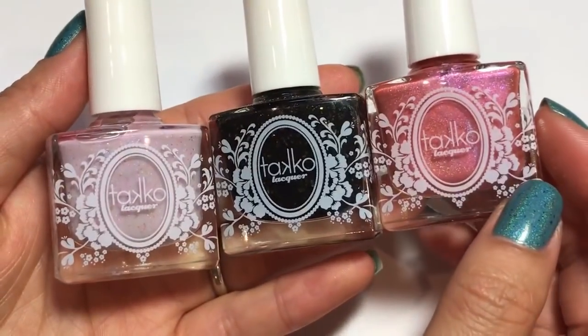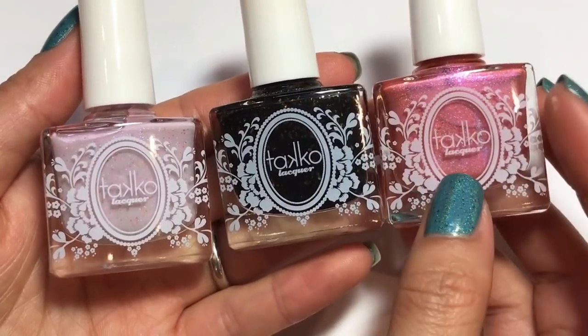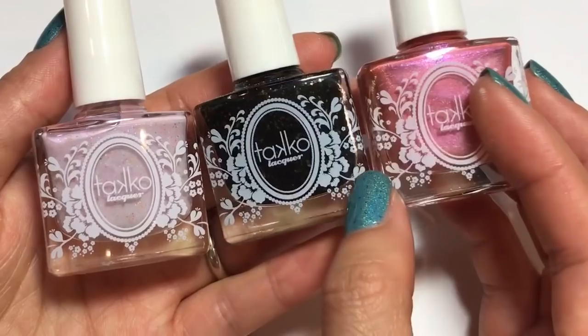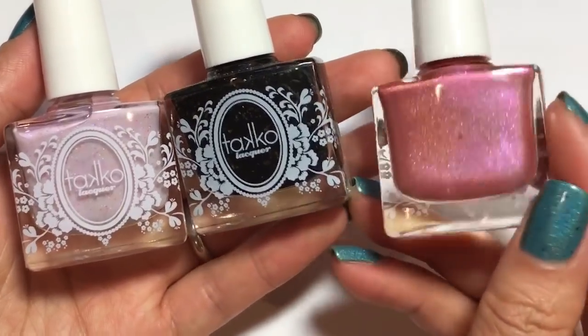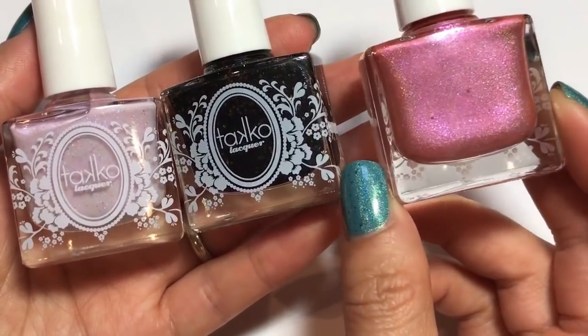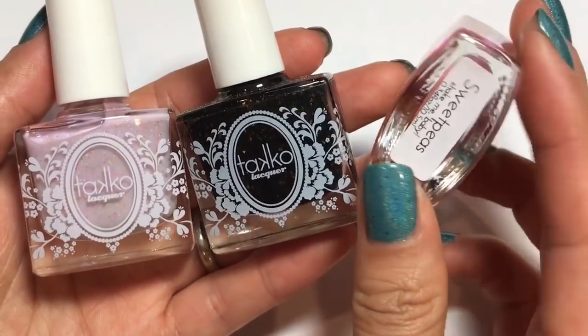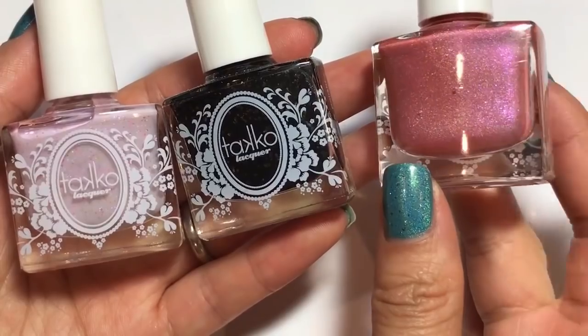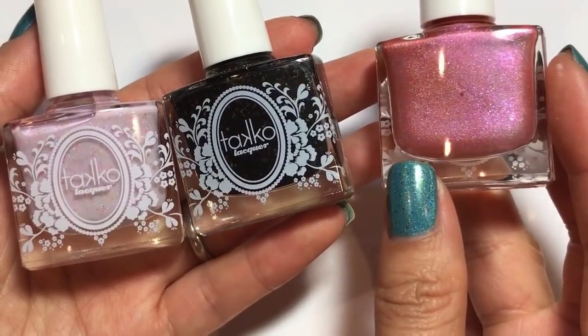I got a mystery bag from Taco Lacquer because I wasn't very familiar with the brand, so I didn't know what to pick. And those are the three that I got. I've tried this one already. This first one, it's a pinky shimmer kind of polish. It's in the color Sweet Peas, but I feel this one is very frosty looking on the nails. Not the biggest fan of it.